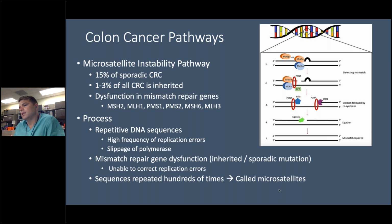Later in the talk, when we see microsatellite instability high or microsatellite instability low, that's looking at how many sites within the genome are affected by these microsatellites, and the cutoff is between 30 to 40% of these microsatellite spots, whether or not they have an expanded replication error.